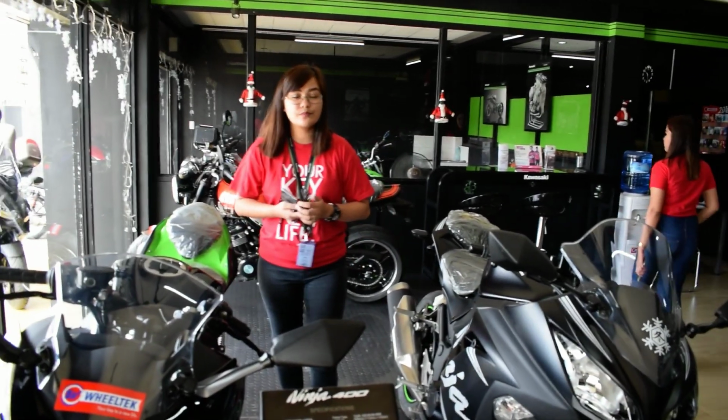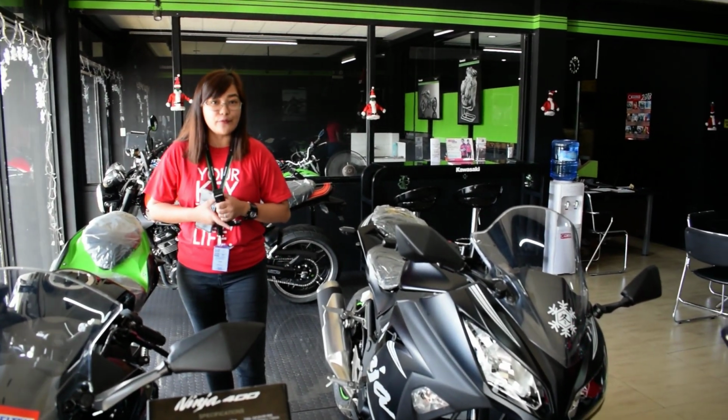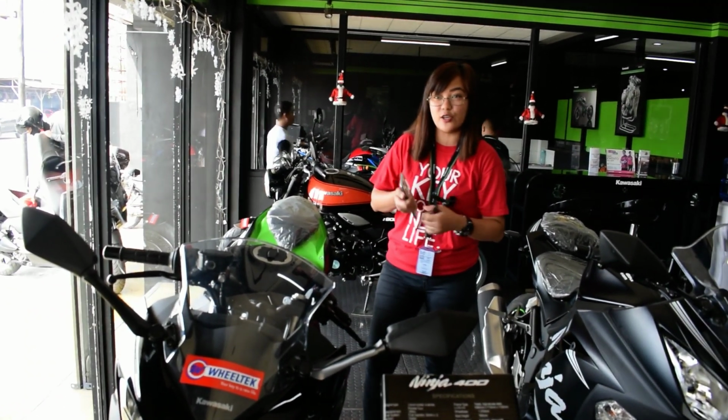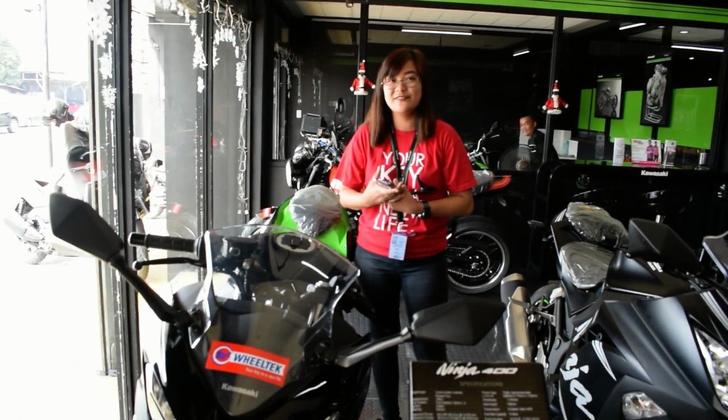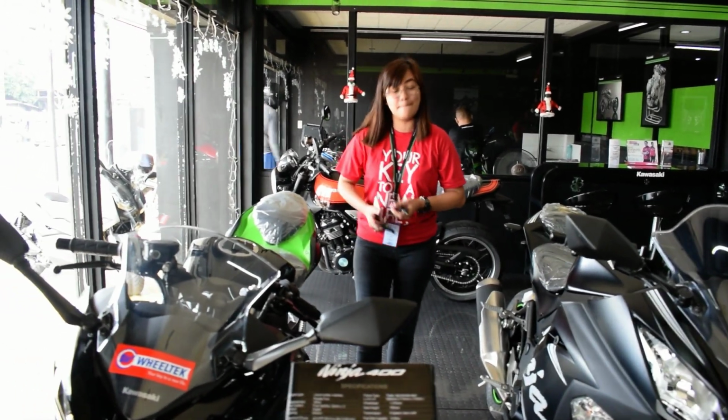Just a quick rundown of the pricing. Compare it with the Ninja 400, this one. Ninja 300 sir, 280,000. Then si Ninja 400 po, tumaas na siya sir, compared to 2018, 295. Ngayon po, 315,000. Same price na sila ng KRT sir. Alright.